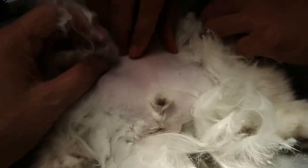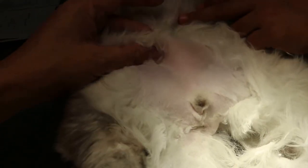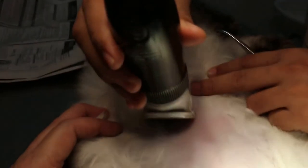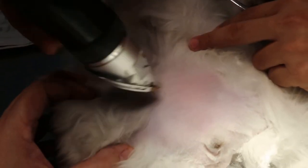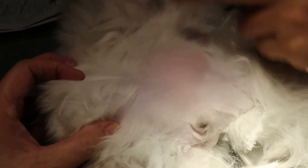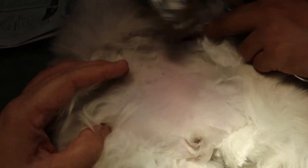Just feel it. See, any inguinal will be here, there. You've got to shave more here. Inguinal area will be here, just like in the dog. Shave more, yeah. And even if it's there, it'll be very small, because they were not well developed.